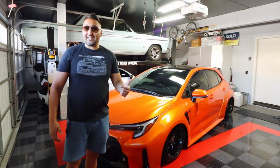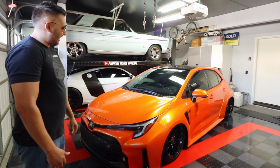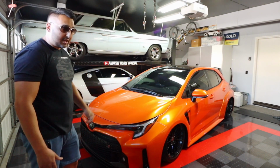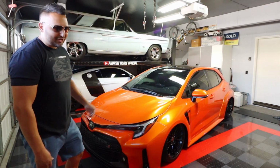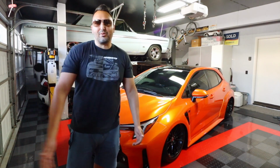In fact, I did get a chance to take this car when I drove it from SC Motorsports to my house, and yeah, it got a lot of attention on the road, and it's really cool. Let's take a quick walk around of the car and we'll talk about some of the things that come from the factory from Toyota on the GR Corolla. But I want to dive deep into this car, show you guys the engine, show you guys the interior, and just talk about everything that comes stock with the car, and then we'll talk about the mods.